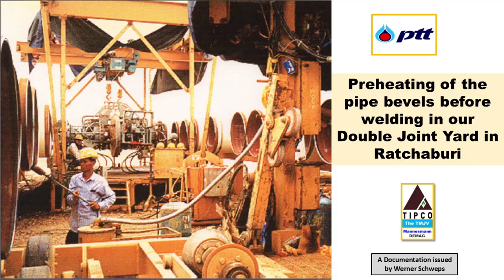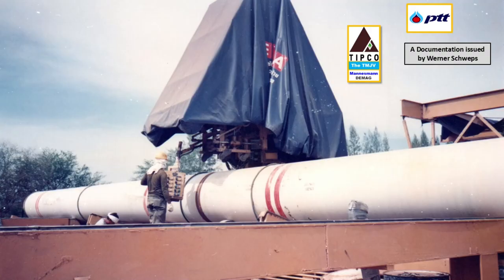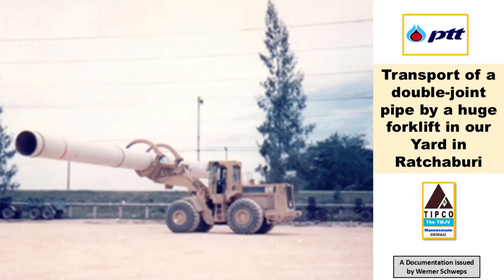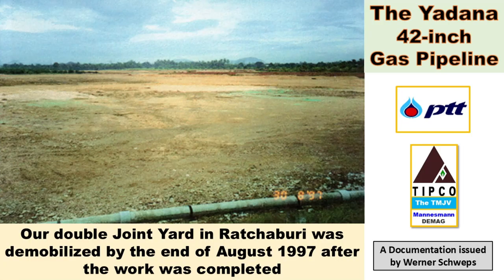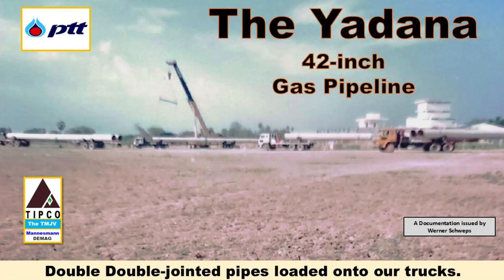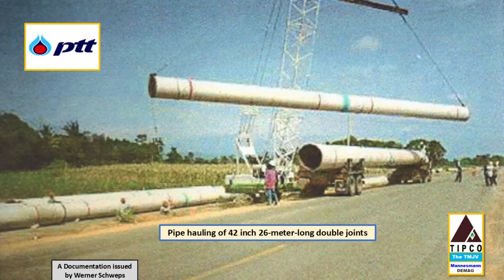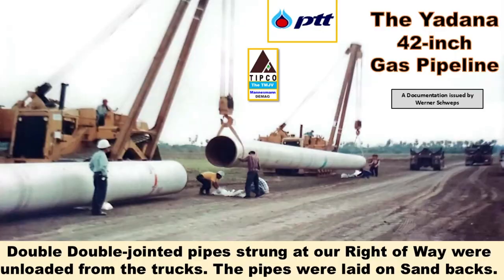Double jointing is a process in which two individual pipes are welded together, tested, and then joint coated. By the end of August 1997, when our field factory was closed in Ratchaburi, a total number of 8,808 high-quality welds on 42-inch double-jointed pipes were produced by us. The double joints were transported daily from Ratchaburi to the designated construction site. Transporting the 42-inch pipe double joints, which measured between 23 and 26 meters in length and weighed between 12.3 and 14 tons, was quite challenging. As a result, only our specially trained drivers operated these very long trucks.